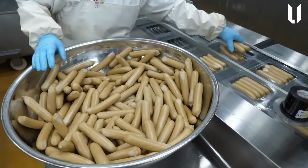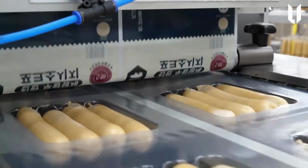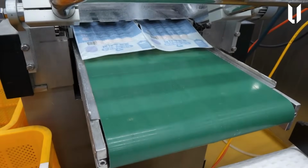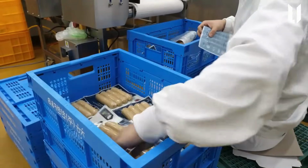Finally, the sausages are ready for packaging. They are either vacuum sealed for freshness or placed in trays for display. The packaging ensures that the sausages remain fresh and flavorful until they reach the consumer's plate.